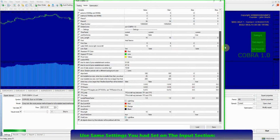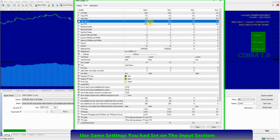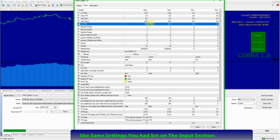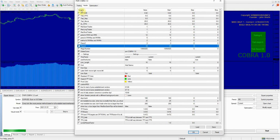I will set everything like I would have set on a live account, with $500 capital investment using 0.02 lot, with 1:1000 leverage, with a broker that has a spread of less than 10. I will backtest the robot on 5 minutes time frame from the beginning of this year. More settings as shown on the screen.